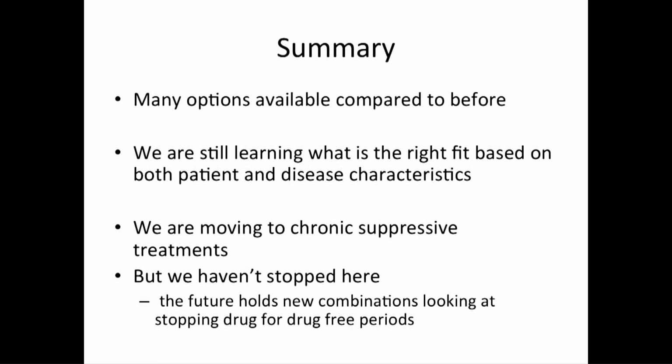So in summary, many options are available compared to before. We are still learning what is the right fit based on the patient and disease characteristics. We are moving to chronic suppressive treatments at this point in time, but we haven't stopped here, because we're now looking for a way to find a cure and potentially be able to have drug-free periods for patients. And with that, I will end.